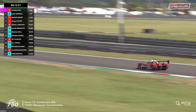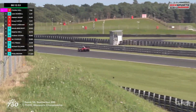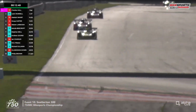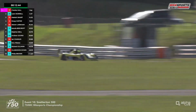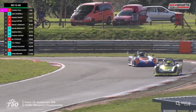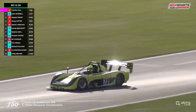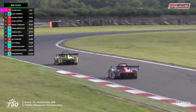But the pair are having a good battle, and perhaps Steve Larkham will be able to join into that as well before much longer. Good to see these Radical PR6s finding a home with the Bikesports Championship and finding each other to race against too. Yeah, nice cars to look at. Very rapid cars as well, pretty lightweight. Obviously they've got this central seat driving position, which is shared of course by the Mittel that leads the race of Charles Hall.